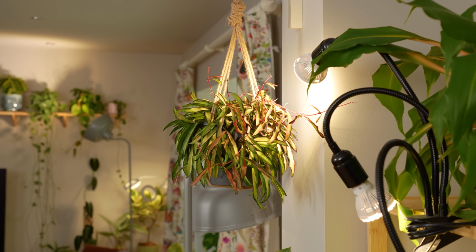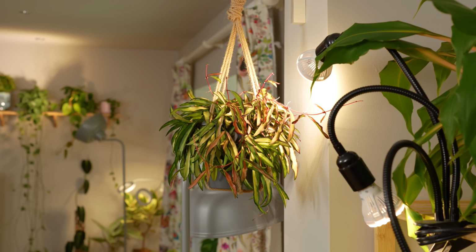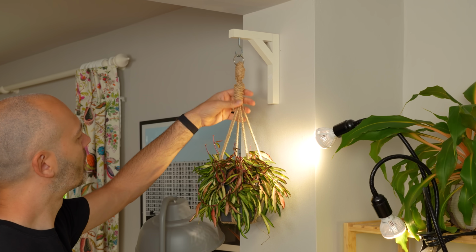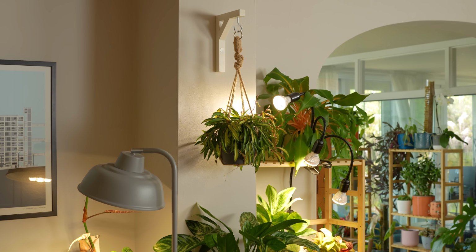Another that I have set up rather nicely, if I do say so myself, is this guy, the Hoya Waitii. This setup is surprisingly easy to achieve. You just need a shelf bracket of some kind, a couple of screws, and a helping hand if the thought of using a drill alarms you.